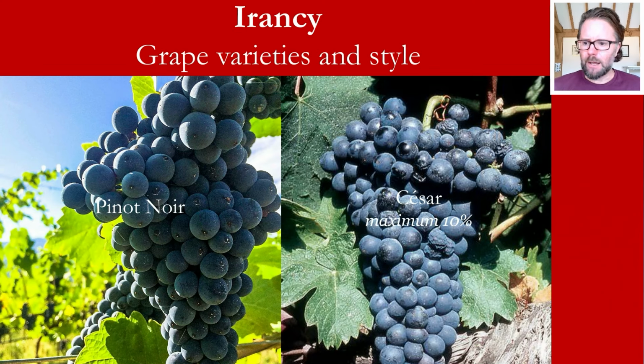Now, the grape varieties in play. So it is reds only here. So Pinot Noir, but also César, which I've put on the right-hand side, a maximum of 10%. There are only some 5 hectares of César in the Irancy appellation, and it's said to be brought here by the Roman legions. Of course, the name would suggest that. It's a vigorous variety which produces fairly large bunches of rounded, blackberry-sized grapes, as you'll see there. On its own, it yields highly coloured wines with red fruited aromas and rich tannins, but these are rare, though you will find some. I'll talk about that very soon.